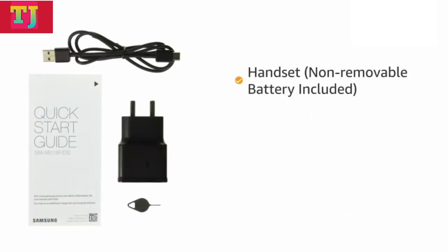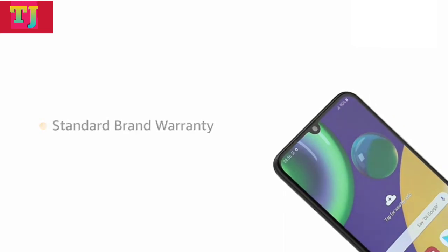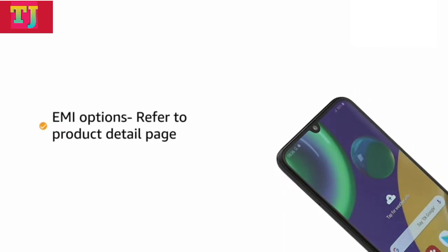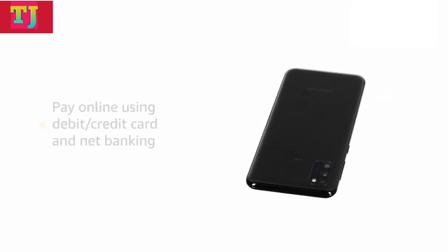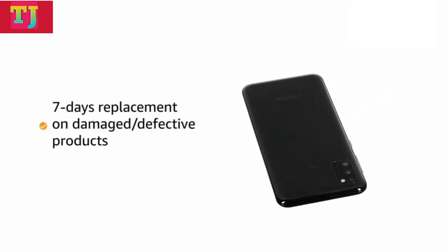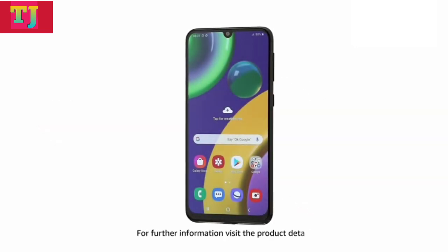The box includes handset, travel adapter, USB cable, ejection pin and user manual. The product comes with standard brand warranty. For EMI options, refer to product detail page. Pay online using debit or credit card and net banking. 7 days replacement policy for damaged or defective product. For further information, visit the product detail page.